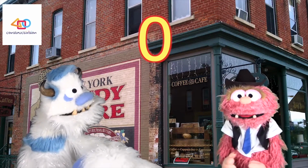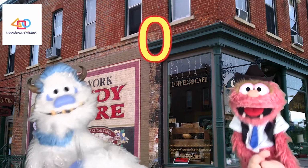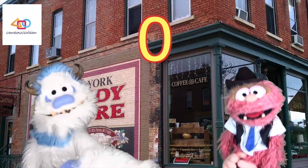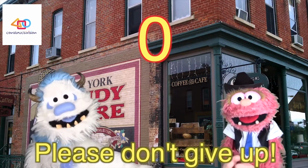Let's start it at 0. It may seem like nothing, but it'll wind up the hero. Woo-hoo! 0 comes before 1. It shows up in 10. It's twice in 100. Shall we start again? Come count with me. Let's start with 0. It's easy if you try. 0 is the hero. Come count with me. Please don't give up. Let's count together. It's never enough.